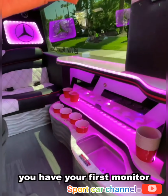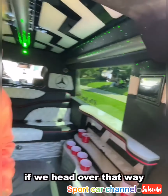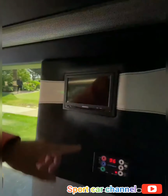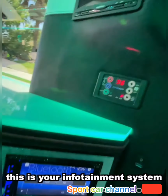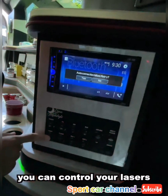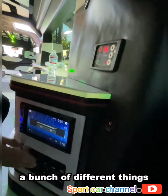If you look, you have your first monitor right here as well. We head over that way. We have our second monitor. Here are the controls for the AC. And this is your infotainment system, along with all of the different switches. You can control your lasers, your radios, your TVs, a bunch of different things.